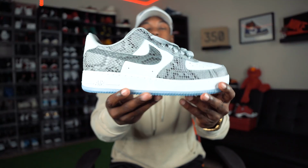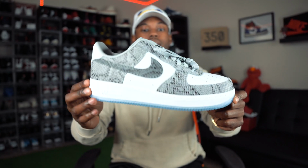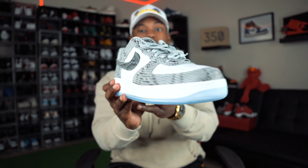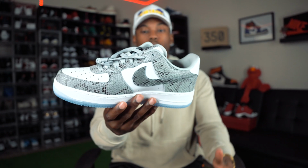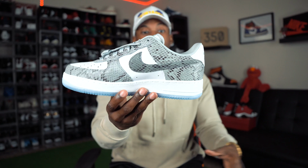Right now in the comment section, I need you guys to rate this Dior Air Force One Nike By You. I think this is very clean. I like how it came out. And like I said, each one has its own little special touch, I guess you could say, because this is customized to your style, your taste, and stuff like that.